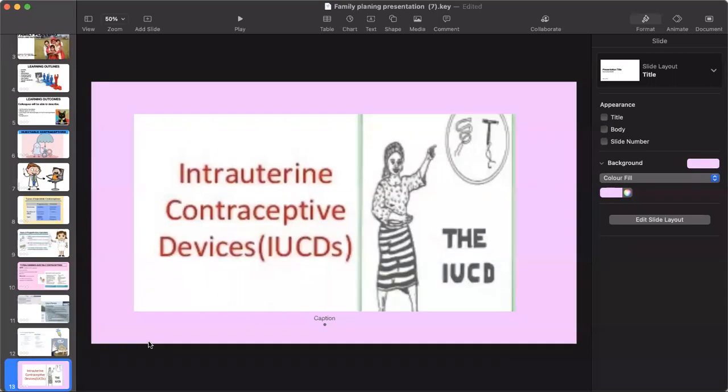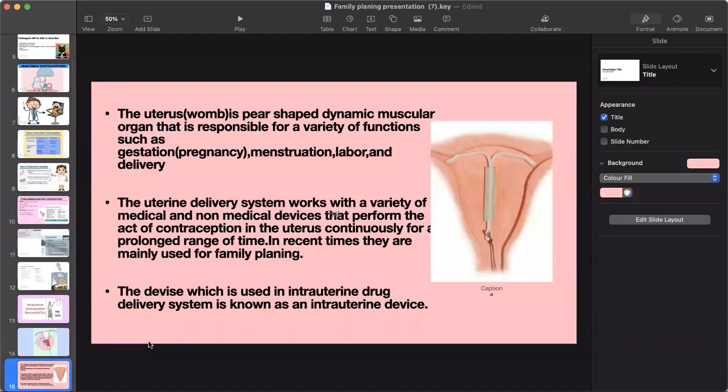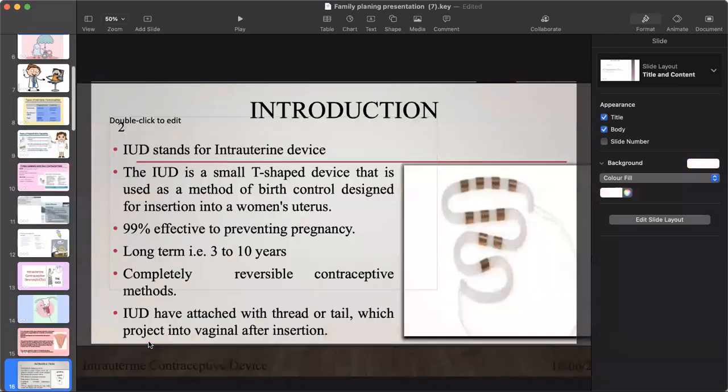IUDs. Now we'll be discussing intrauterine contraceptive devices. First, let's see the anatomy of the uterus. The uterus, or womb, is a pear-shaped dynamic muscular organ responsible for a variety of functions such as gestation, pregnancy, menstruation, labor, and delivery. The uterine delivery system works with a variety of medical and non-medical devices that perform the act of contraception in the uterus continually for a prolonged range of time. In recent times, they are mainly used for family planning. The device used in the intrauterine drug delivery system is known as the intrauterine device.